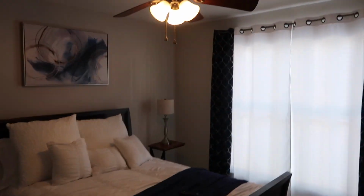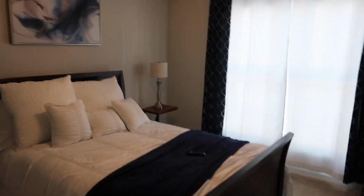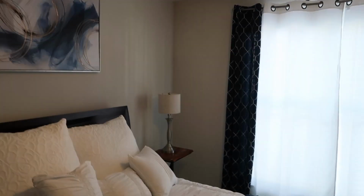Now in here, I also wanted to have that hotel feel, that vacation feel. I wanted my whole apartment to feel that way. So I went with all whites and tans, and I kept the blue as well.